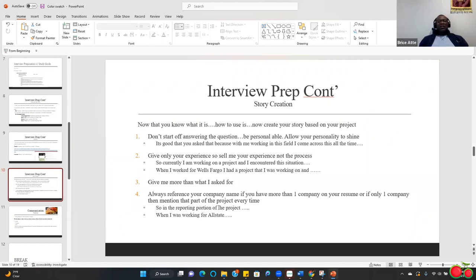Can you backtrack a lot of it? Do your presentation again, please, one more time. Okay, one more time. The question was, agile or waterfall, which one do you prefer over the other, and why? The way I would answer it, I wouldn't just say agile, because that's going straight into the answer. Always allow your personality to shine.